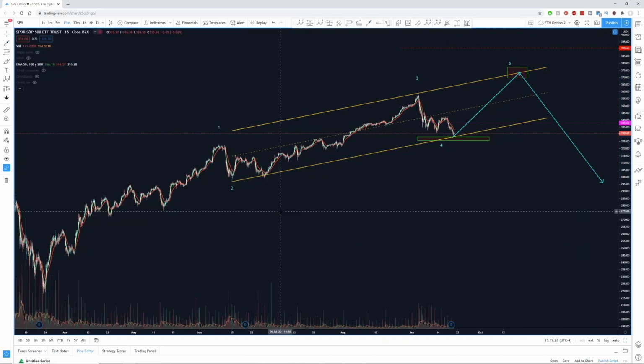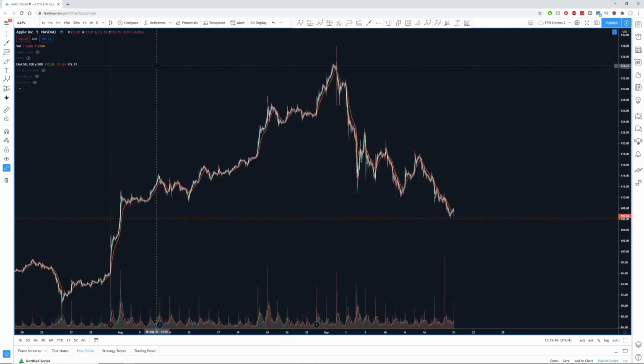So while I think this is already enough information on SPY itself, I actually like to look at stocks themselves and see if their pattern is going to follow what SPY is doing, and see if they can kind of validate each other. My favorite chart to do this with is Apple, since it makes up the biggest proportion of the S&P. Remember that the S&P is market cap weighted.